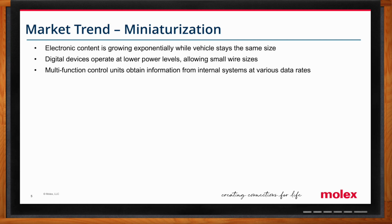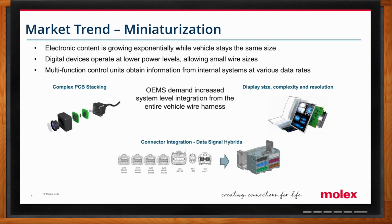One of the key things that we're looking at is connector integration, where we're able to take data, Ethernet. We also have video signals for things like surround cameras, those types of things. And we're putting all of those features into a single connector where it makes sense.